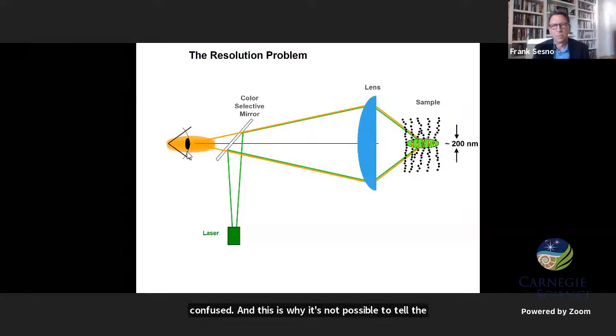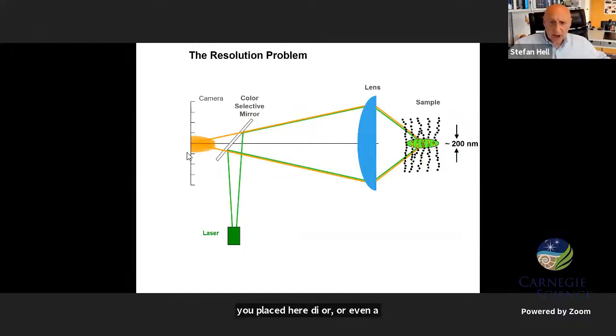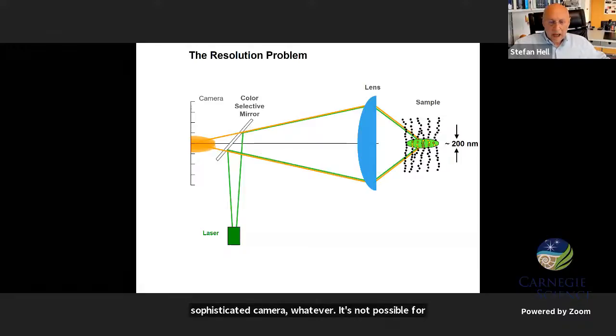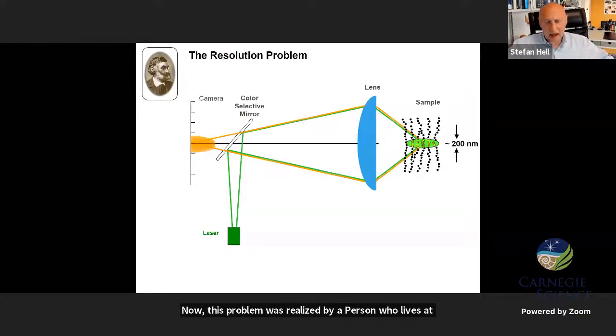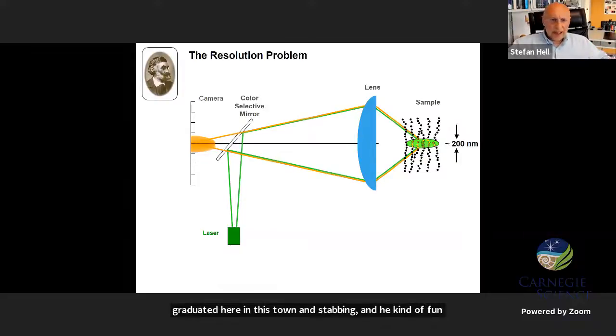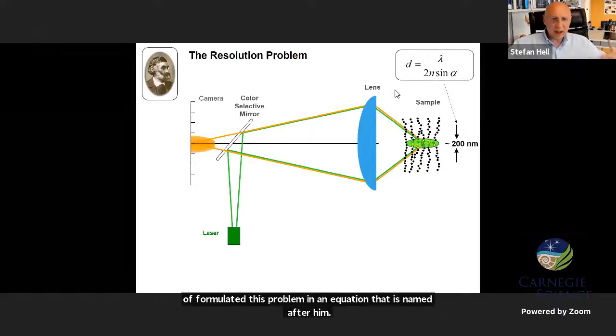And no matter what you placed here, the eye or even a sophisticated camera, it's not possible for any detector to tell those molecules apart. Now, this problem was realized by a person who lived at the end of the 19th century here in Germany, actually graduated here in this town, Ernst Abbe, and he formulated this problem in an equation that is named after him. This is Abbe's equation.